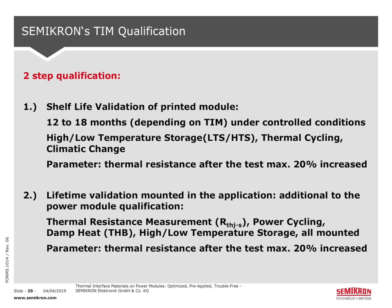In the second step, we also have to validate the mounted module in the application. In addition to the power module qualification, we of course do a thermal resistance reference measurement. We do power cycling, where we really simulate a high power usage of the power module. We apply damp heat. We do high and low temperature storage, all mounted on a heatsink. And here again, after all these tests we compare the thermal resistance, and we allow only a 20% increased thermal resistance compared to the reference measurement.